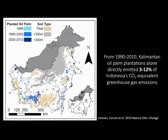And then the third thing that we're able to do with these data is calculate the carbon emissions from these oil palm plantations. And what we find is that from 1990 to 2010, Kalimantan plantations alone, just the ones on this island, emitted 3 to 12% of Indonesia's CO2 equivalent emissions. And maybe that doesn't sound like very much. 3%, okay, maybe that's not very much. 12%, that's a tenth of Indonesia's emissions, and those include emissions from industry, from the transportation sector, from all of the different sectors. So just from this one island and this one commodity, you get 10% of the nation's emissions.